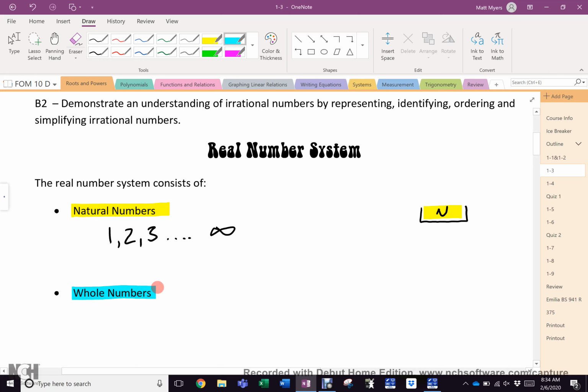The whole numbers. The whole numbers are the natural numbers plus one more number. What number? 0. 0 plus the naturals, up to what? Infinity. So aren't there also an infinite number of whole numbers? Yes, there is. But it's, for lack of a better word, technically just ever so slightly bigger, right? Because it gets the 0. Everybody understand?